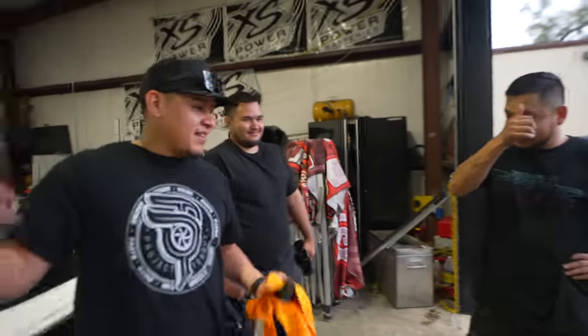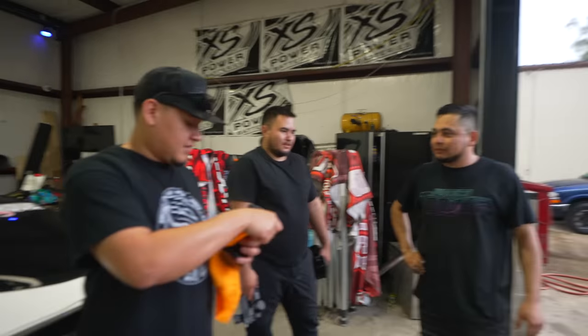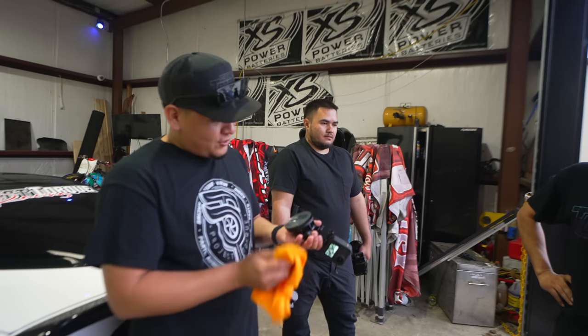Trae lo doble de power que el Corvette. ¡Pegó! Pinche, dale. 16 libras te dije, ¿verdad? 16, 17 es lo que dije. ¡No quería perder el vale! ¡Trae 20! Sacó arriba de 1000 caballos.